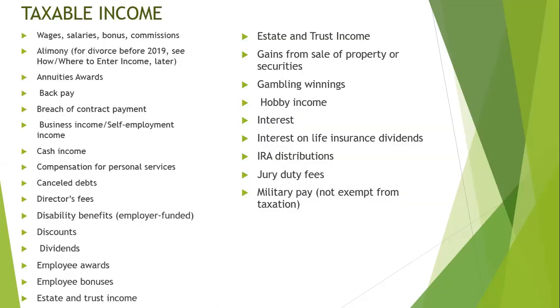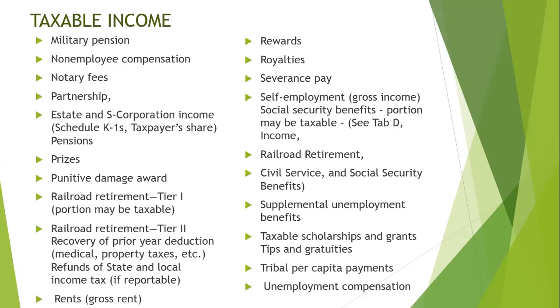These are the different taxable incomes that you're going to see here. They go from wages to canceled debts, annuities, employee bonuses, jury fees, IRA distributions, hobby income, gambling winnings, gain from the sale of property or securities, military pay, military pension. You're going to see the list of rent, royalties, civil service, Social Security benefits. Now, this will be available for you later to go over and review, and then you can take your time and go through all of the taxable incomes.